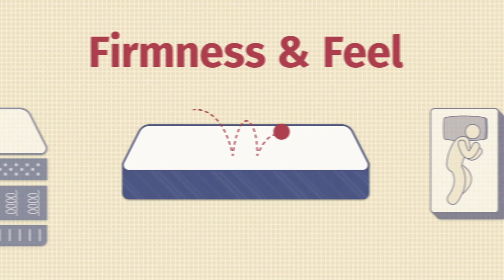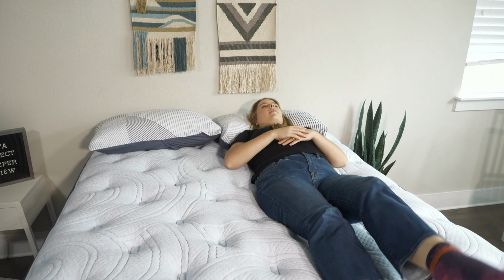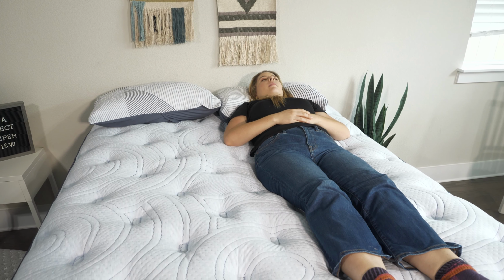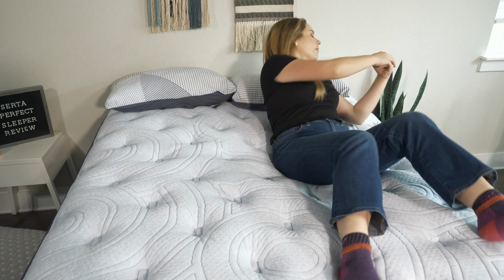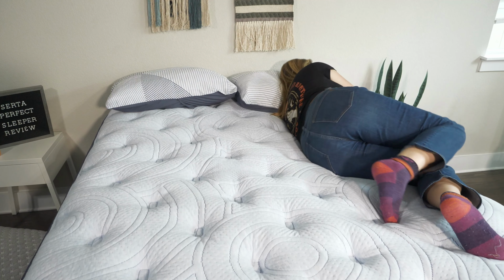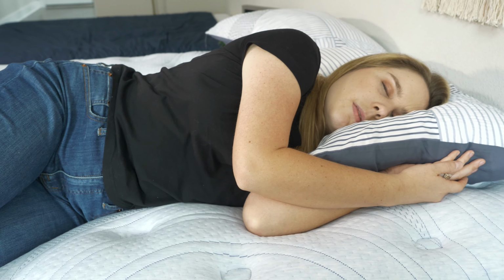So of course we have to talk about sleeping positions. The Perfect Sleeper Renewed Sleep Plush model that we've got here is a great pick for back sleepers. You'll get a great balance of comfort from the plush layer on the top and support from the coils at the bottom. If you're a side sleeper, this is also a great choice. You'll feel some excellent pressure relief on your shoulders and your hips thanks to the plushness, but still get that support that you need.